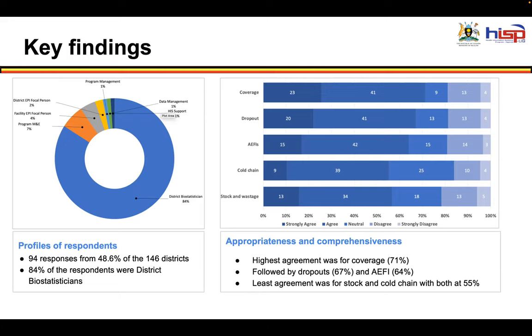The first key area of assessment was whether the existing dashboard was appropriate and comprehensive in measuring coverage. For the EPI, coverage is very key. Then dropout rate, adverse event following immunization, cold chain, and then stock and wastage. Those were the five areas we looked at in terms of comprehensiveness, and whether the dashboard was able to appropriately measure these areas.